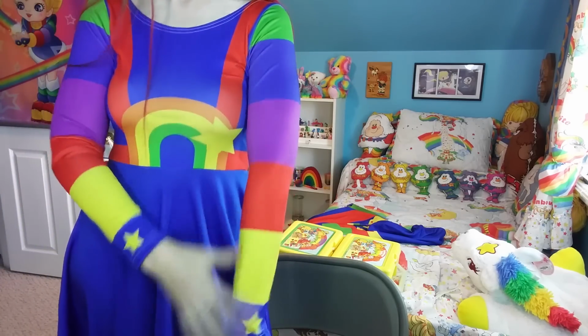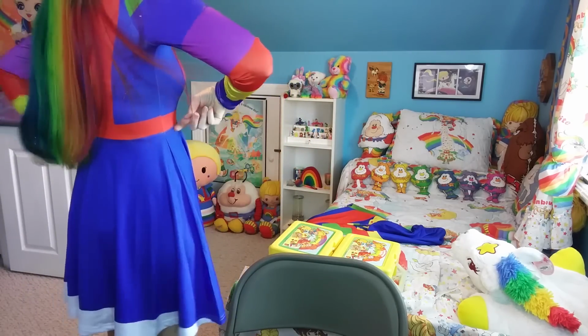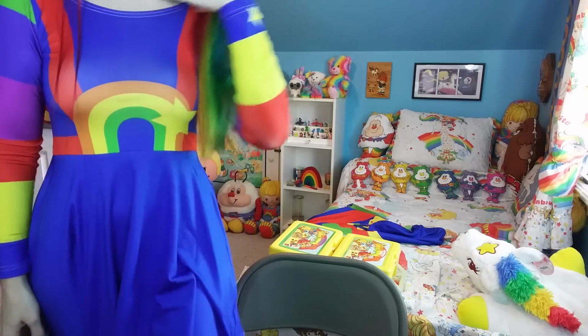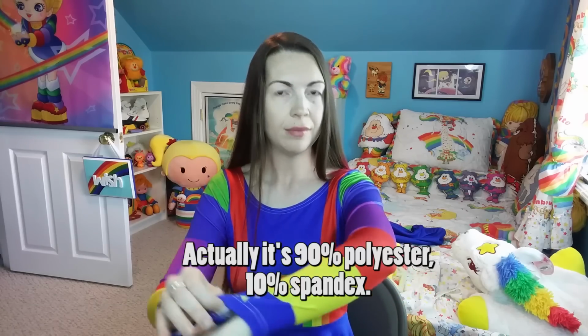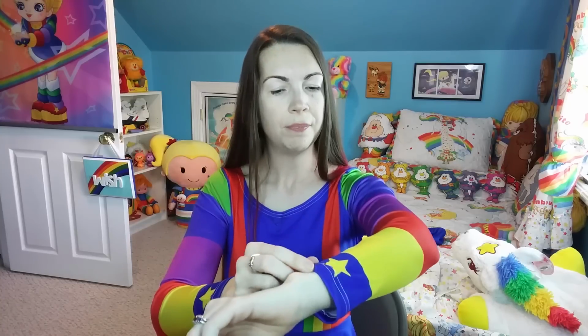It's got the rainbow arms, it's got the color belt, and the belt goes all the way around. It's even got the straps on the back. So I love this dress. It's adorable, and it's so comfortable. I think it's just spandex. I don't know if you can see, it's a little shiny. And if you pull on it, it gets a little see-through. But it's really stretchy, as you can see.